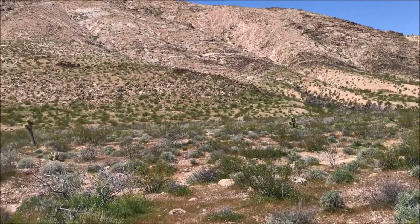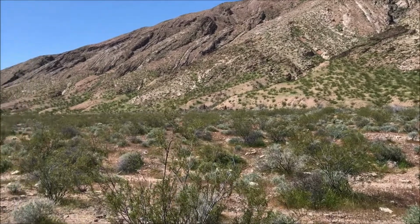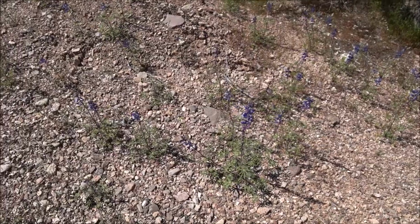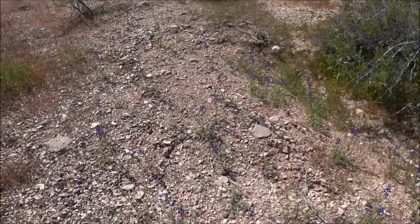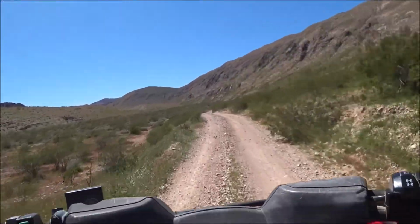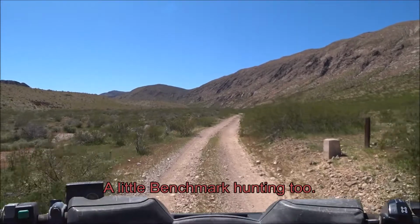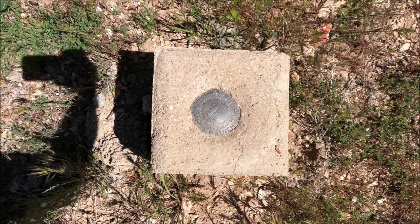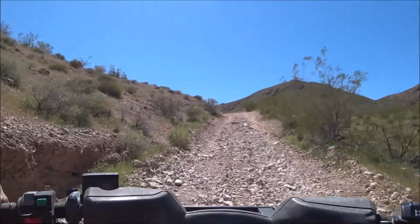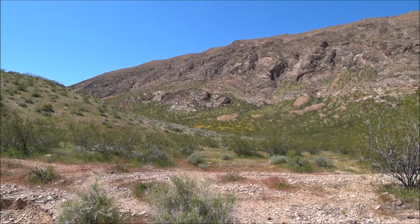So as we're driving down the road, we're kind of amazed at how green this desert is. The flowers are blooming, everything's green, there's grass growing. It's amazing. Look at all those purple flowers. Really big patch of yellow flowers over there.